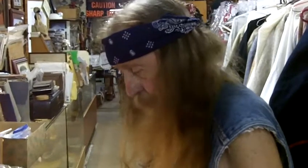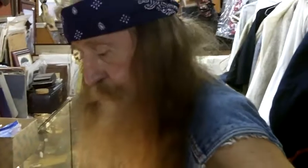We're here with Mr. Dent Wildman Myers. Yes. Here today to show some of the items in his collection. We're beginning with some weaponry here. Anything you'd like to say about this material here?